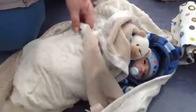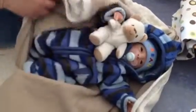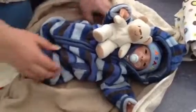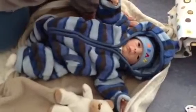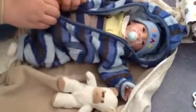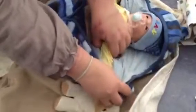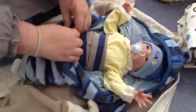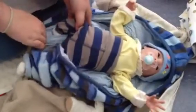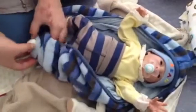A little blankie. Oh my goodness. I've seen her before. Oh, she's got three blankets. Oh my gosh. And a teddy. And another passy, you like this one, Dad? Oh my. Oh my. Get your feet out of there. Oh my.